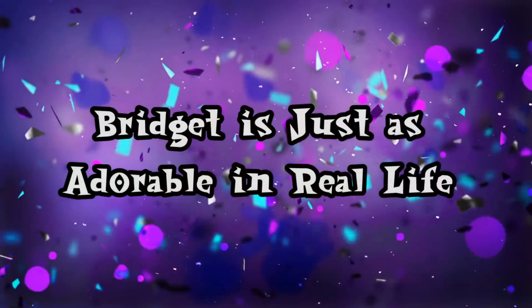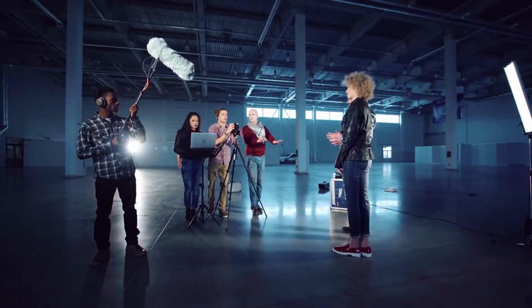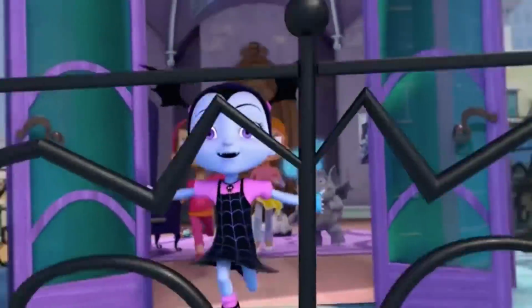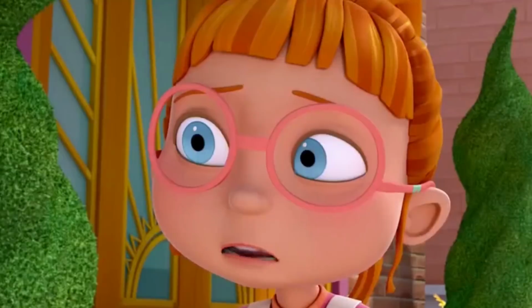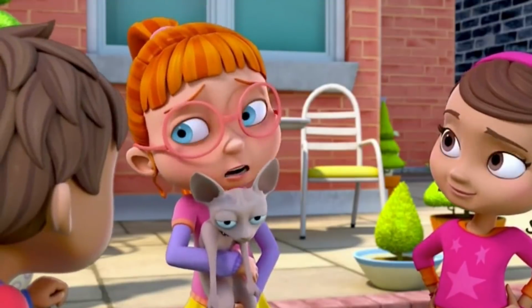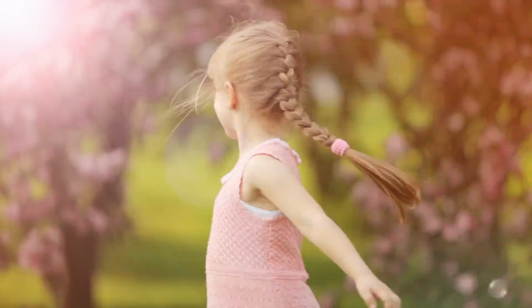Bridget is just as adorable in real life. Speaking of actors, let's check out the actress that plays Bridget. Bridget is V's best friend, and the second human to learn what V actually is. It's sometimes very surprising to find out the truth about your best friends, but Bridget's just too cool for school. We love her! Her character look definitely makes her stand out from the rest. But guess what? Bridget is just as adorable in real life.